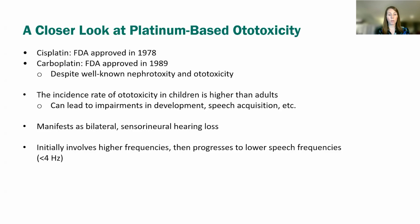The incidence rate of ototoxicity in children is higher than in adults, and even mild hearing loss may severely affect learning, development, and quality of life in young children, especially those in whom vision may be compromised. Key consonants are heard at high frequencies, so their loss is debilitating, particularly in young children in whom speech has not yet developed.